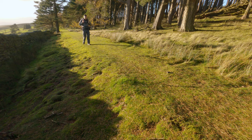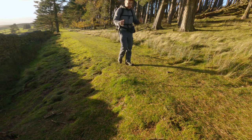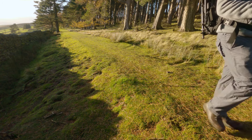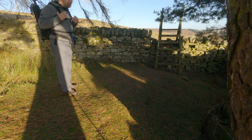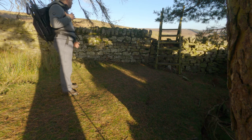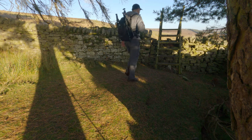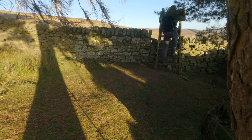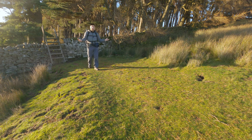It is totally bizarre. We have this perfectly formed green lane road that leads to a perfectly formed wall. Saying that, it is new, but still a wall. Never mind. And it continues on the other side. No idea.